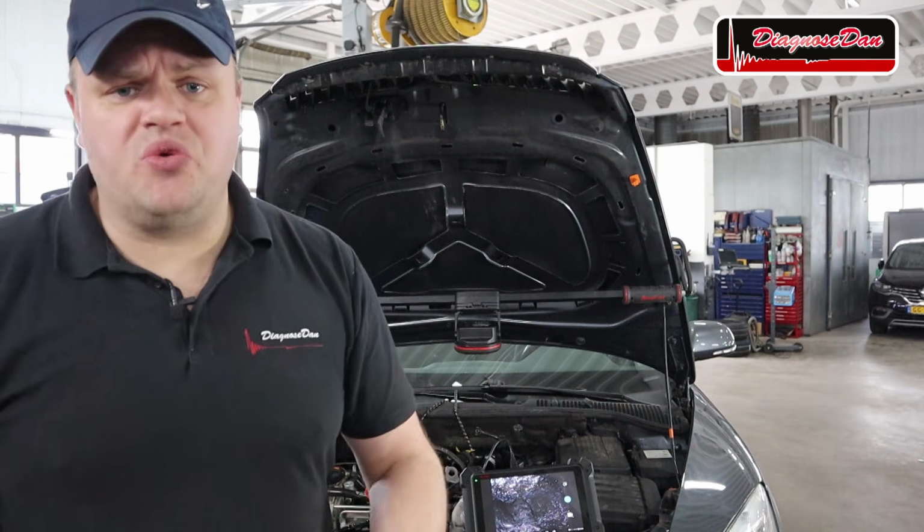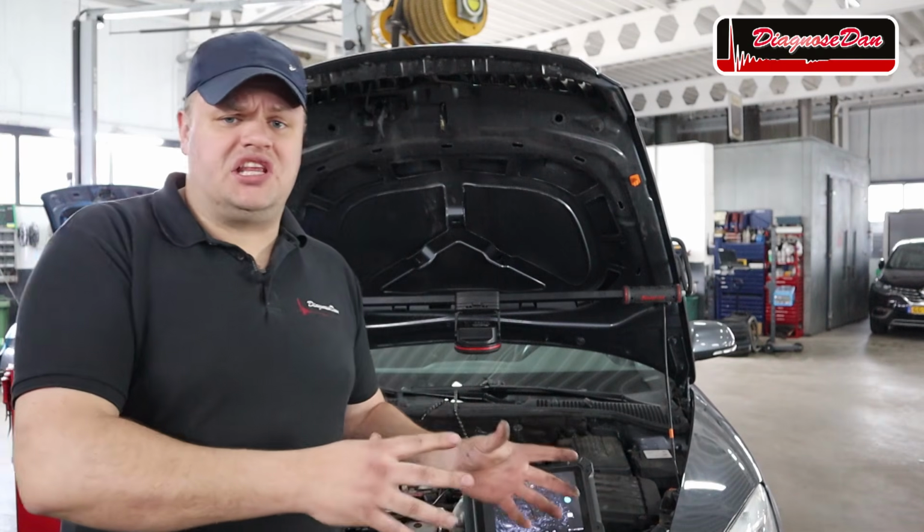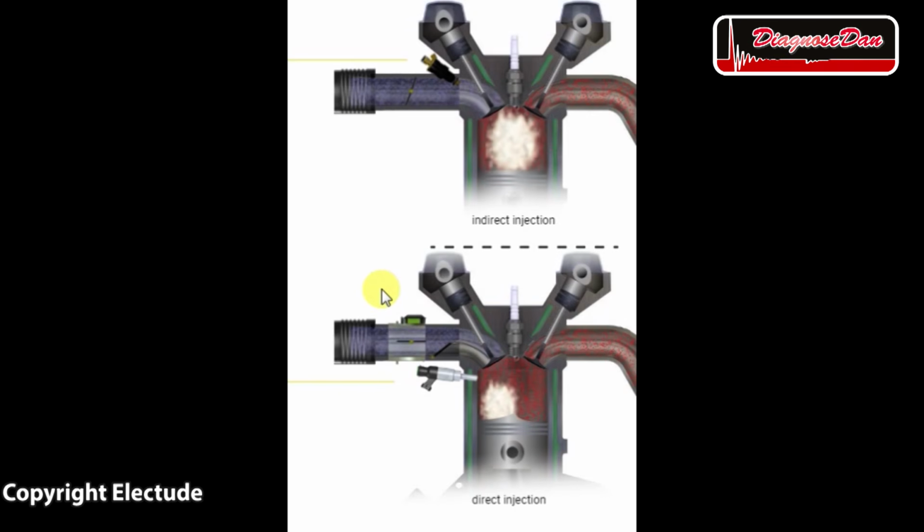Now let me explain to you why there is carbon buildup on the intake valves and inside the intake ports of direct injected engines. In this animation, we've got two engines, a direct injected engine and an indirect injected engine. Although there are many differences between these two engines, to understand the carbon buildup inside the intake of a direct injected engine, we need to take a closer look at the placement of the injector. In a direct injected engine, the fuel is sprayed directly into the combustion chamber. That's why this engine is called direct injected engine.